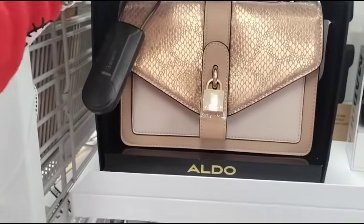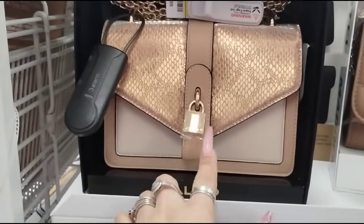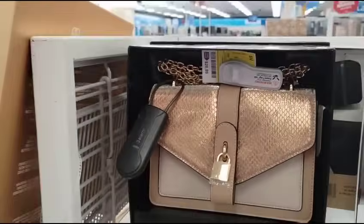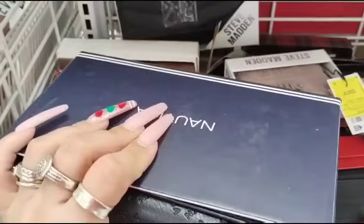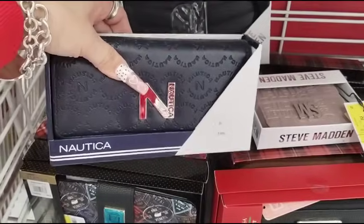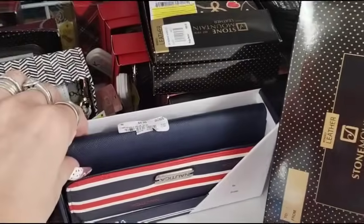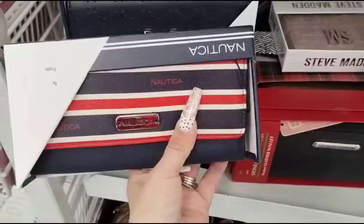Beautiful purse by Aldo for $29.99. Love it. Really stylish with the little lock, the little chain. You can use it as a crossbody. Totally in style and great for the price. You also have a Nautica wallet. And this is going to be $12.99 for Nautica. I mean, another great item. Again, Nautica. This says $5.99. I don't think so. It's probably $12.99.